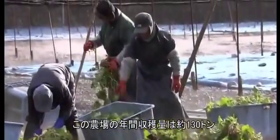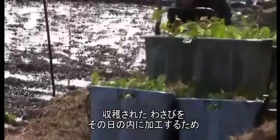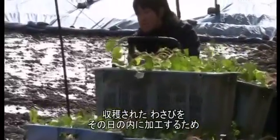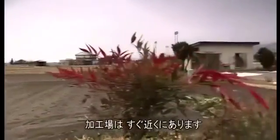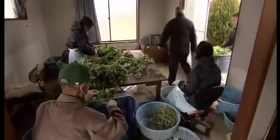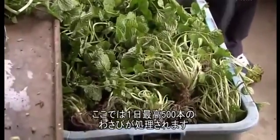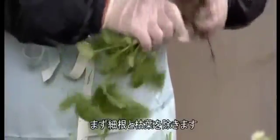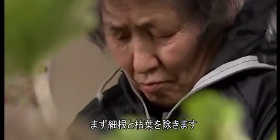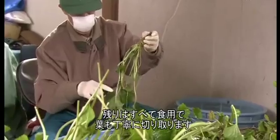Around 300 tons of wasabi are harvested here each year, and every plant has to be processed on the day it's picked to keep its freshness. And that means a short trip across town to the processing house. Here, in time-honored tradition, up to 500 wasabi are processed each day. First, each plant has its roots and any dead leaves removed. What's left is all edible, starting with the leaves, which are carefully cut away.